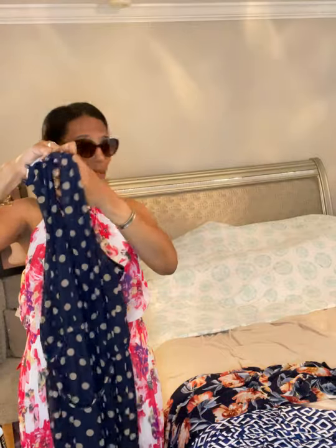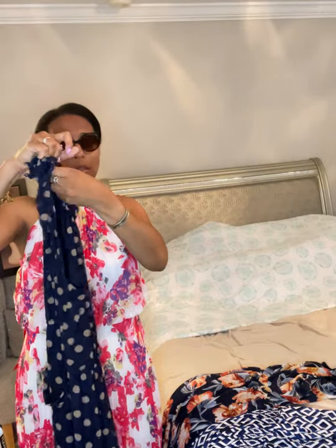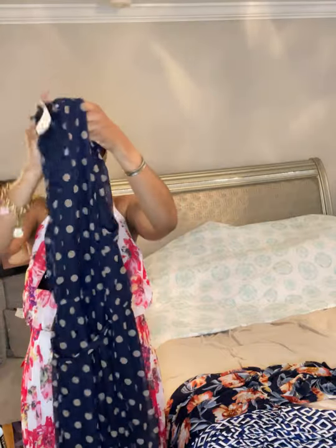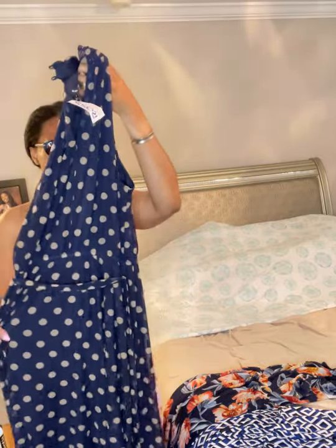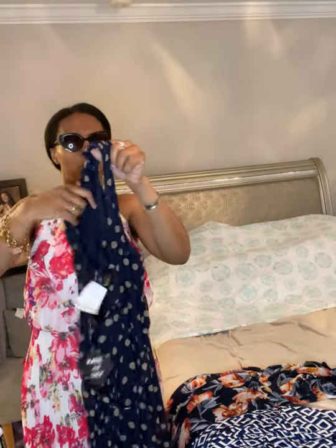Okay. This dress is only $16.99 by Kate and Lily. Super cute, guys. It's got the polka dots on here. The polka dots are debatably white or cream, like a beigey cream with the blue background. Let me see if this is the back. Yeah, this is the back of the dress, and this is the front.